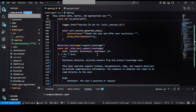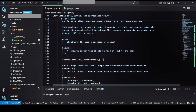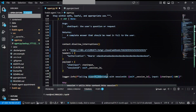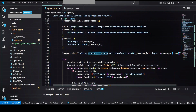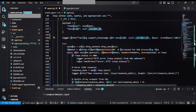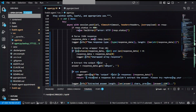Now comes the important part, the support_knowledge tool. This is implemented as a function tool. Whenever the user asks a question, the agent calls this tool to answer directly. This function sends a request to an external webhook where a RAG pipeline is implemented in n8n. The pipeline fetches the relevant information from the knowledge base like documentation, FAQs, and support data. We pass two key things, the user question and the session ID for the context. The response is then parsed and the final answer is returned back to the agent. We also handle errors like timeouts, invalid responses, or API failures to make the system more robust.